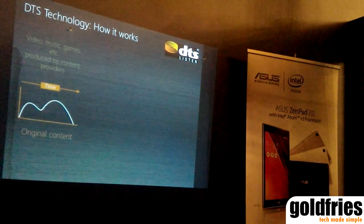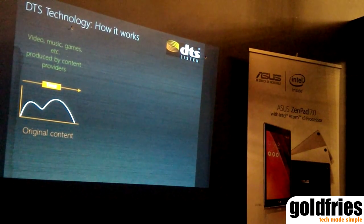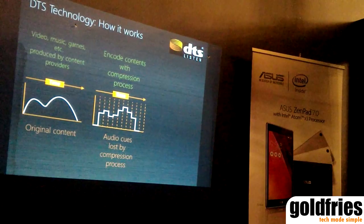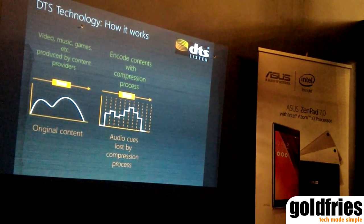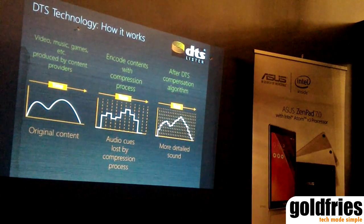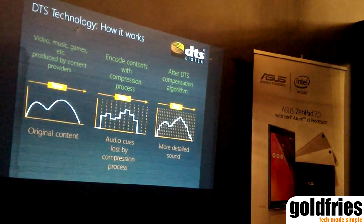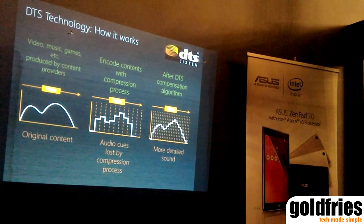So basically how it works is, this is original content provided by content providers from your CD or from your video game. Of course, when you play it with your DVD player or on your tablet or on the most typical devices, due to compression, the sound will sound different. Some audio cues will be lost. But with the DTS technology, the sound is optimized, so it'll be more detailed and more similar to the original content. So the result is that you have a more realistic and lifelike sound experience with the DTS technology on our ZenPads.